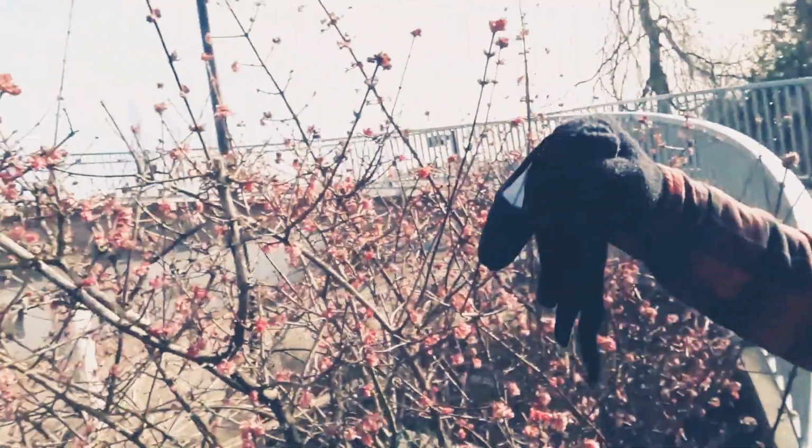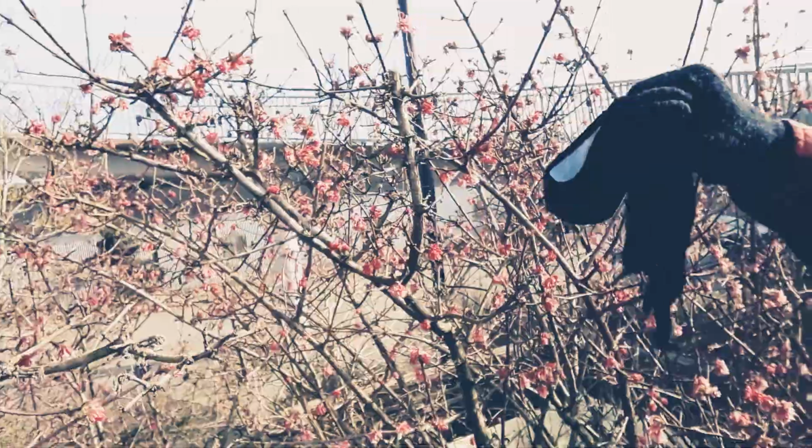Another thing I want to say is if you're going to prune it, I recommend pruning selective canes because this plant blooms on second year wood. So if you cut off all of your new canes, you're not going to get any blooms. It blooms for quite a while. It blooms for about a month.